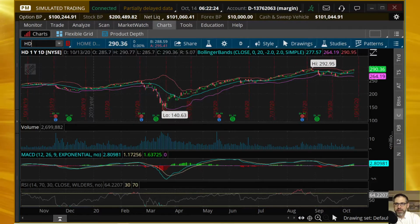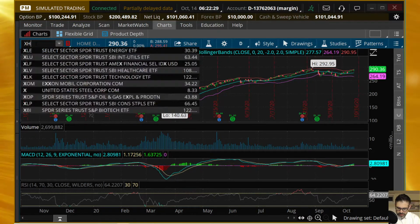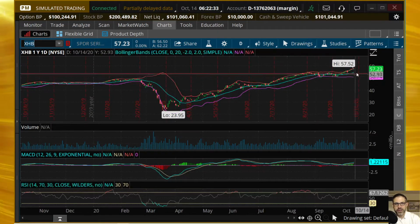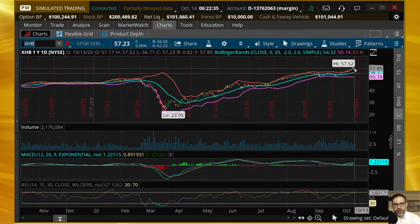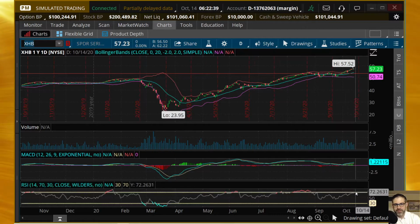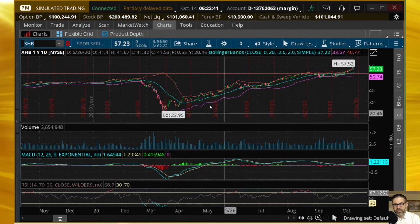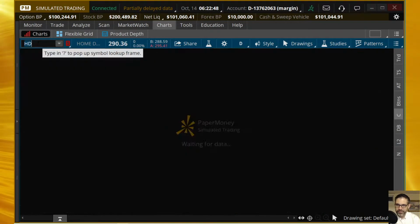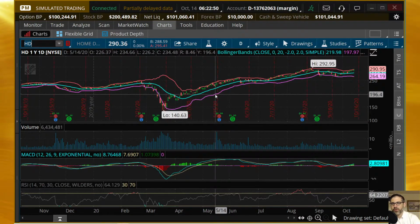But I was wondering, if Home Depot is somehow related to XHB, the home builders sector index, I can see it coming off its Bollinger Band here a little bit as well. And this is almost bearish, right? So if they're related, and I don't know that they are, but you would think home building and Home Depot might be, that might be something worth noting there.